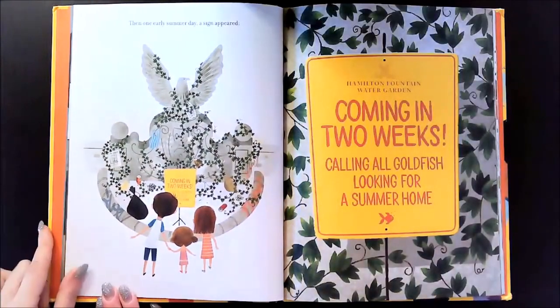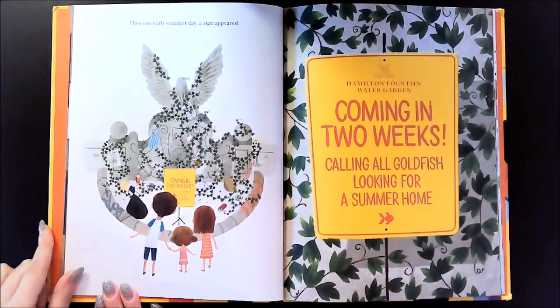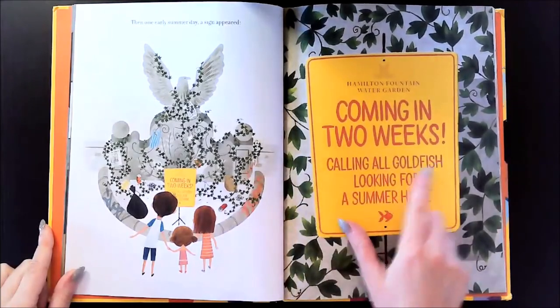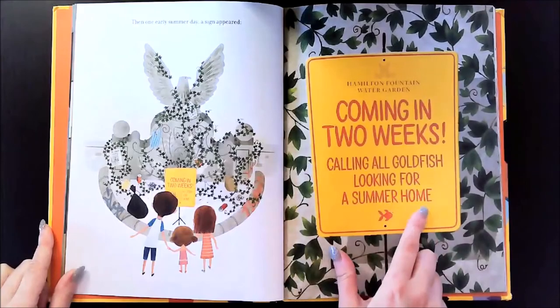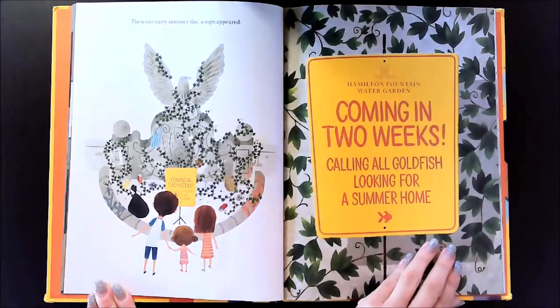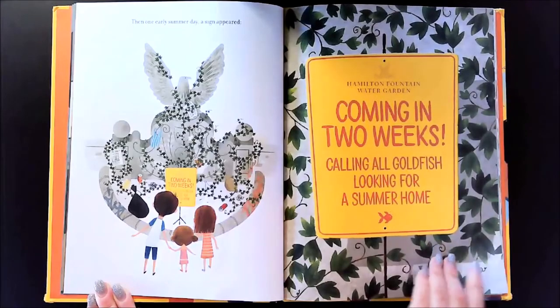Then, one early summer day, a sign appeared. "Coming in 2 weeks, calling all goldfish looking for a summer home." A summer home for goldfish? I've never heard of such a thing.